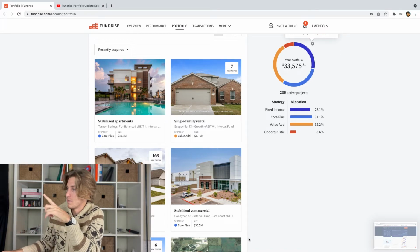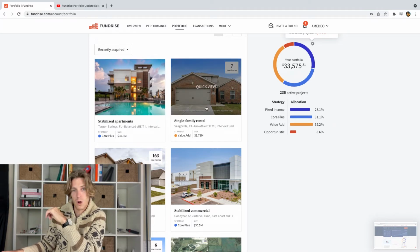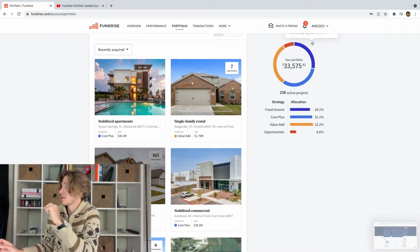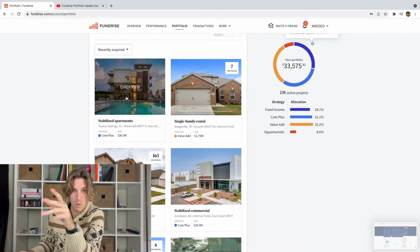We added one property in Florida, this one here, a single family rental, let's say complex in Texas, and another complex down in Texas. These were the big acquisitions I saw in the past couple of months. I'm excited to see appreciation on this side because the 3 properties that were sold made a very good return. I hope it will be high at the end of the quarter, and I will do an update about it.